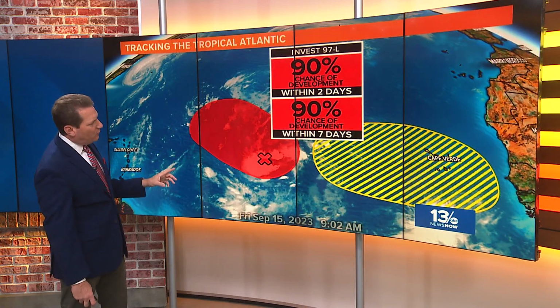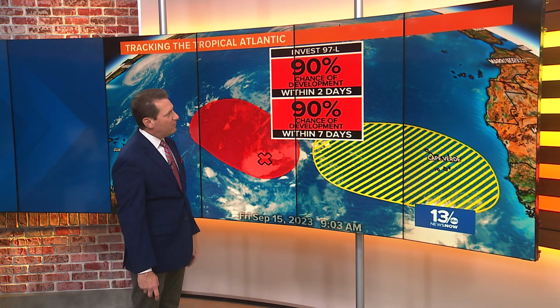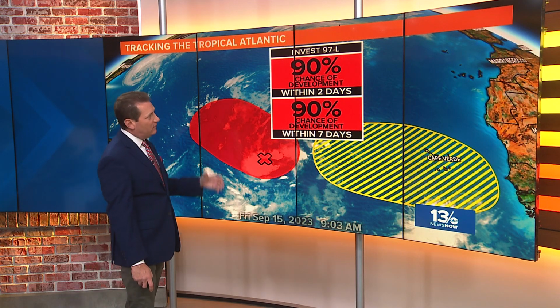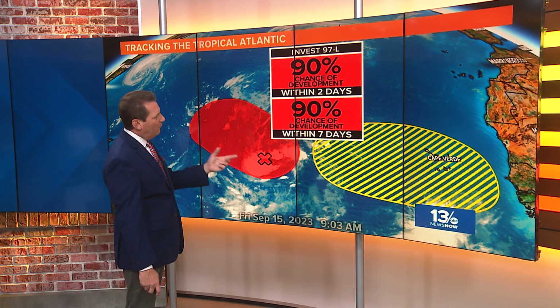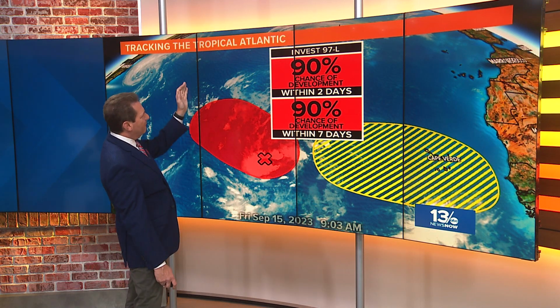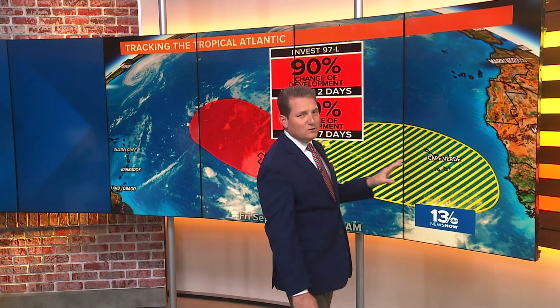As far as the other two areas we're watching, we have what should become Nigel here in the next couple of days. There's a 90% chance that this becomes our next tropical depression here within a couple of days, and we'll continue to watch that. It is forecast to move off to the northwest, and eventually it should turn to the north before coming too close to Hampton Roads. Should stay well to our east.